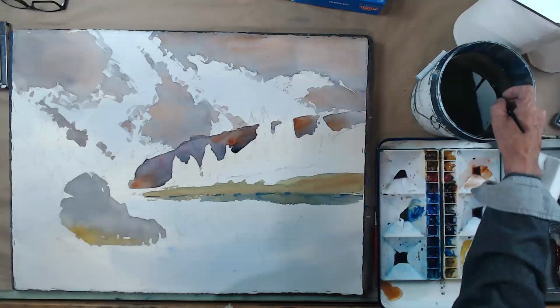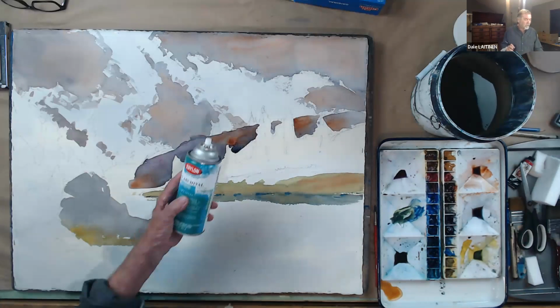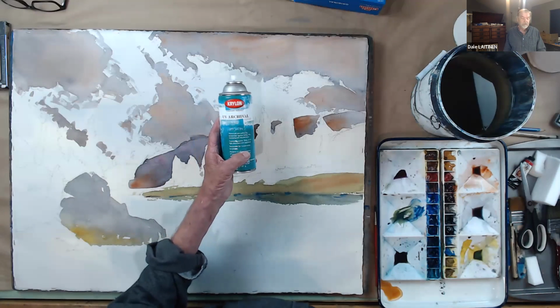And what do you spray your aquaboard with? I use a Krylon spray, UV archival. This is 1377 satin varnish, and it's archival, so it won't let your painting fade.